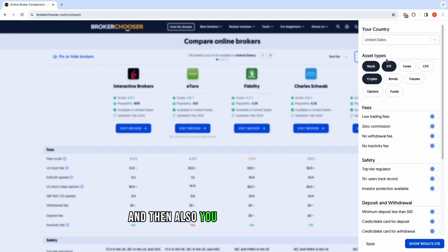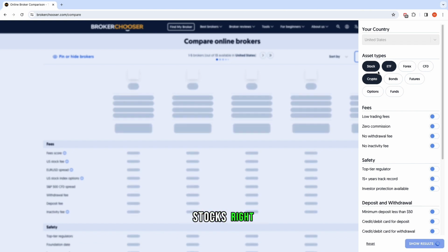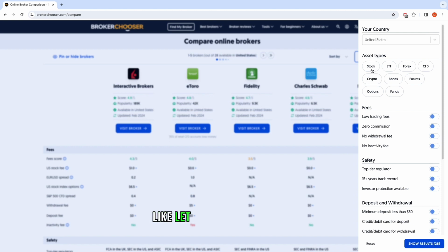And then also you can filter. Let's say you want to invest in stocks, then you click on stocks, right? You want to invest in ETFs, you click on ETFs. Like, let me unclick all these.